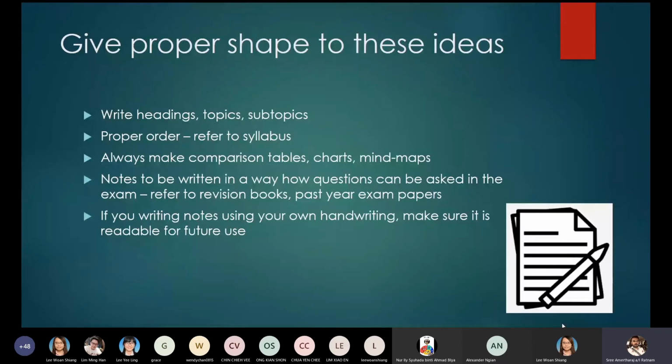All right. So notes should be written in a way that reflects how questions can be asked in the exam. This is what I mentioned just now. Make sure you write your notes in a way that is similar to your revision questions. The question can be asked in a similar way, but in a different form. So make sure your notes are, for example, let's say we want to talk about the trend of the atomic size of group 1 and group 2 elements. You can just write what is the trend of the atomic size of the group 1 and group 2 elements, and from there you write all your point forms and also maybe a flowchart or something like that.